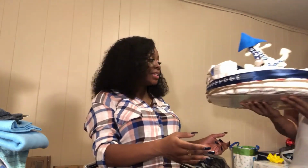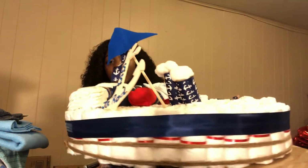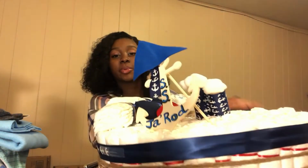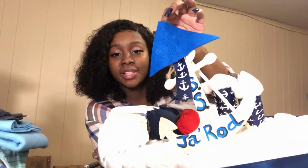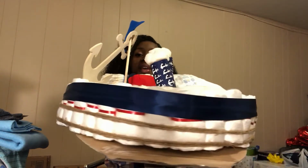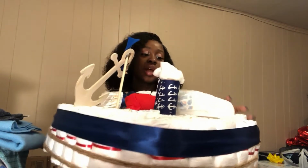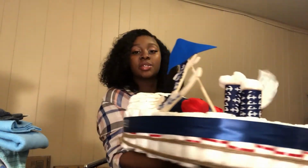And this is the diaper cake that I was telling you guys my cousin got me. It came with the rest of those Pampers. We see it says SS Gerard on there, my son's name. And it was a centerpiece on one of my tables at the shower. Like I told you guys, it was nautical themed. So sailor themed.